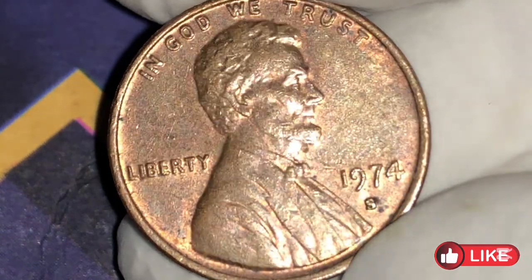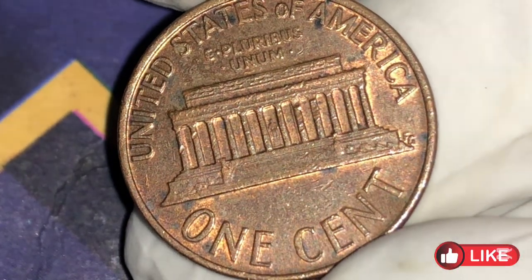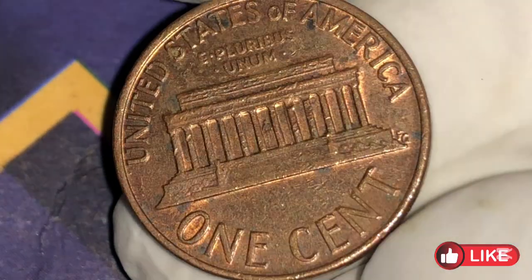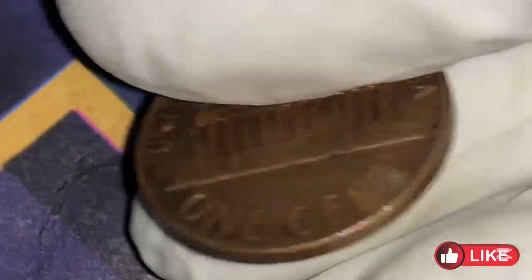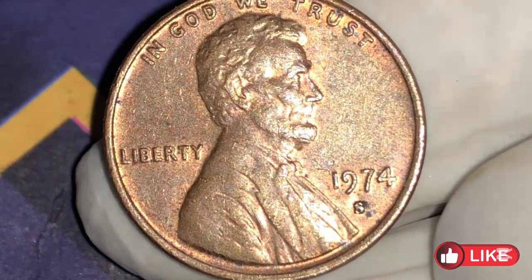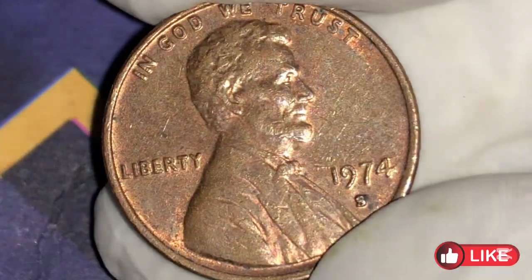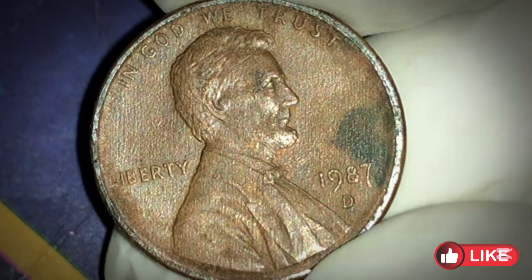Because while most 1974 pennies are worth just a few cents, the right one, the rare, the unique, the legendary, could turn your pocket change into a life-changing windfall. So next time you're sorting through loose change, take a closer look. That humble little penny could be hiding an incredible secret. And who knows? Maybe, just maybe, you're one coin away from uncovering a treasure worth $127,000.